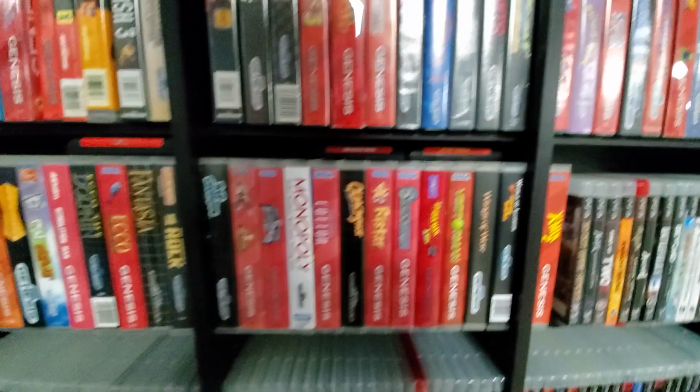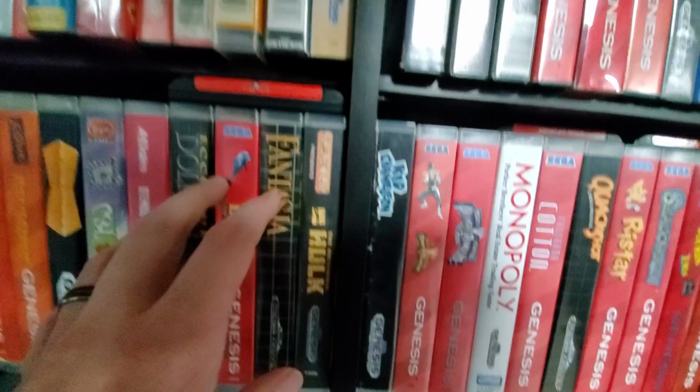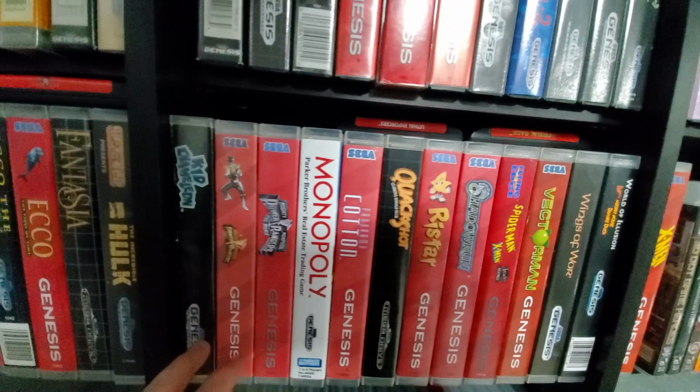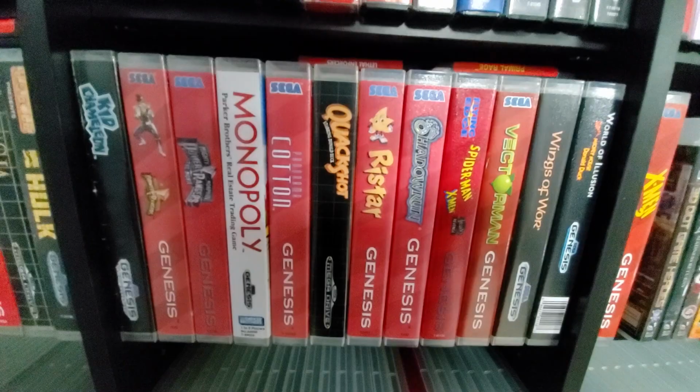Action 52, again, this time on the Genesis. I got to compare the two. And these are loose games that have been put in Universal Game cases. There's a few that are tucked away up here. There's Panorama Cotton. This is a homebrew version of it. I wanted to play it for a review. And I did buy the re-release of this by Strictly Limited Games, but like everybody else, I'm just waiting on it to come in.